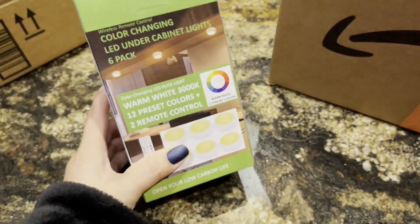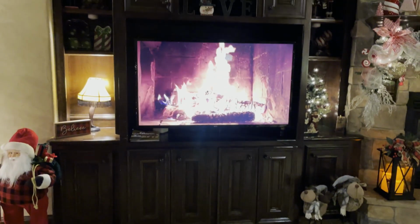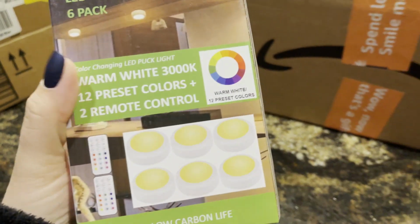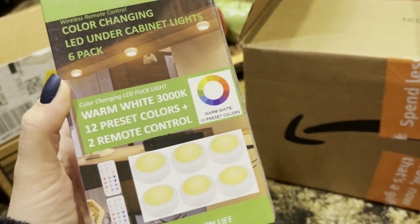Anyways, okay, so in the first box I have, yes, you guys. Do you remember when I said that I need to redo this area above the TV, because it's kind of dark and I need some lights for under the cabinet? I got them, and these are warm white, 12 colors, you guys. We're going to do green, we're going to do red.